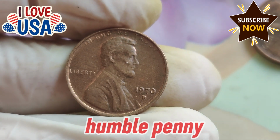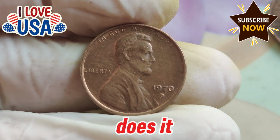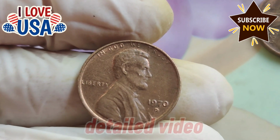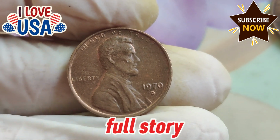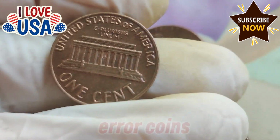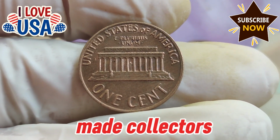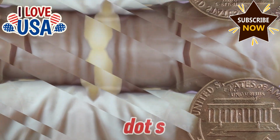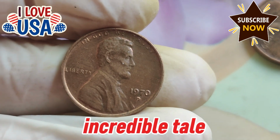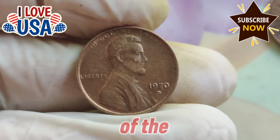But how did this humble penny from 1970, minted in Denver, become so valuable? What secrets does it hold? And how can you identify if you have one of these hidden treasures? In this detailed video, we will explore the full story behind the 1970 penny, from its history and design to rare varieties, error coins, grading standards, and recent market prices that have made collectors and investors alike scramble to find one. So grab your magnifying glass and join me as we uncover the incredible tale of the 1970 Liberty Lincoln penny. Part 1. The Legacy of the Lincoln Penny.